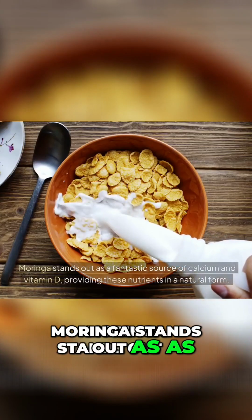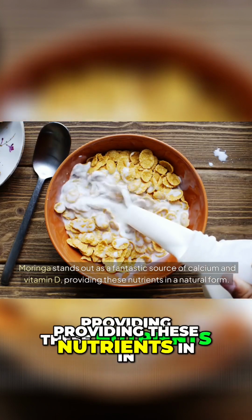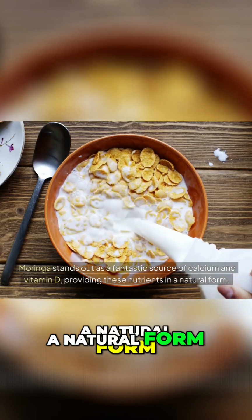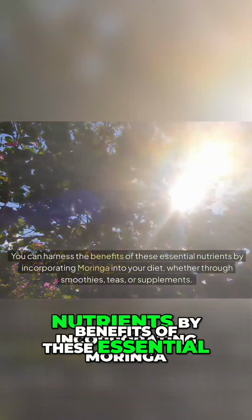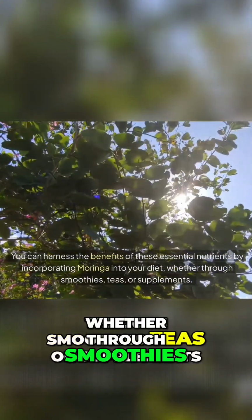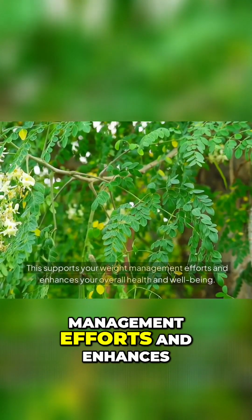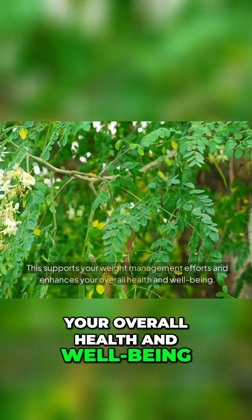Moringa stands out as a fantastic source of calcium and vitamin D, providing these nutrients in a natural form. You can harness the benefits of these essential nutrients by incorporating Moringa into your diet, whether through smoothies, teas, or supplements. This supports your weight management efforts and enhances your overall health and well-being.